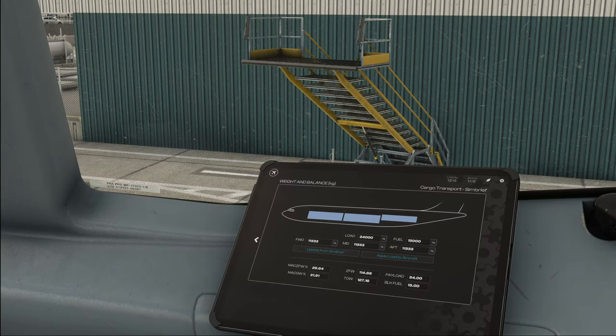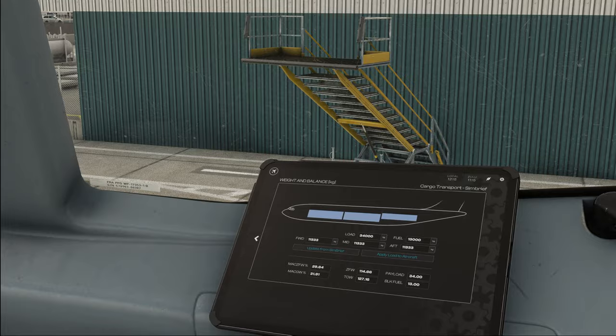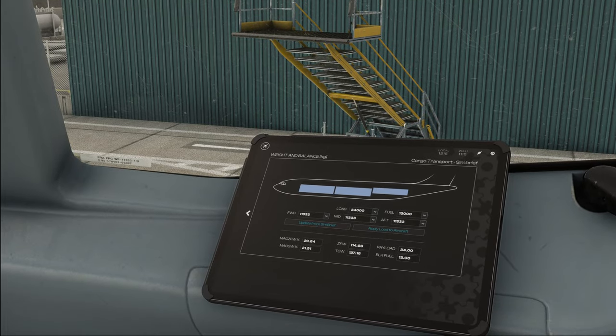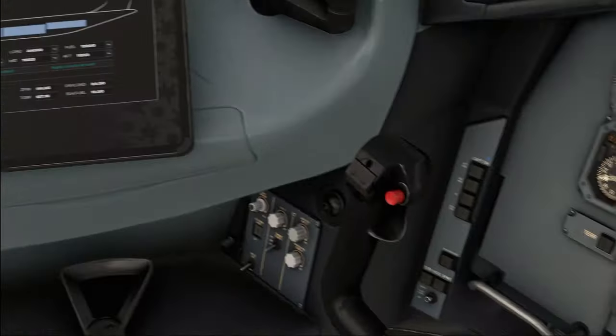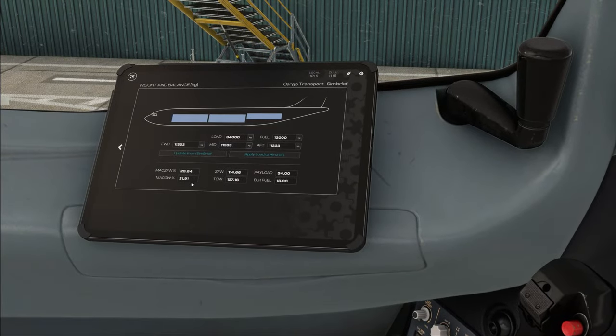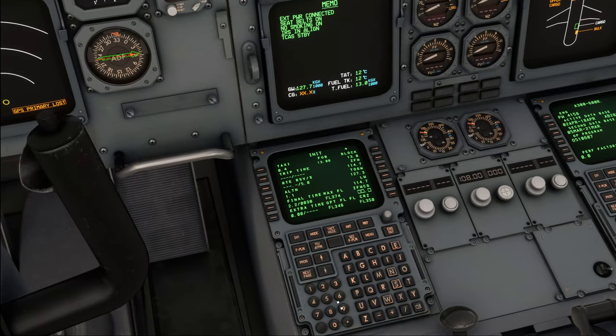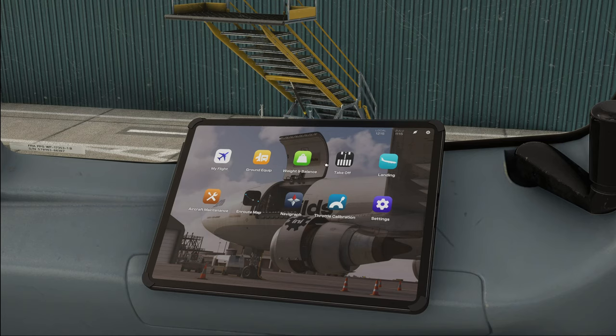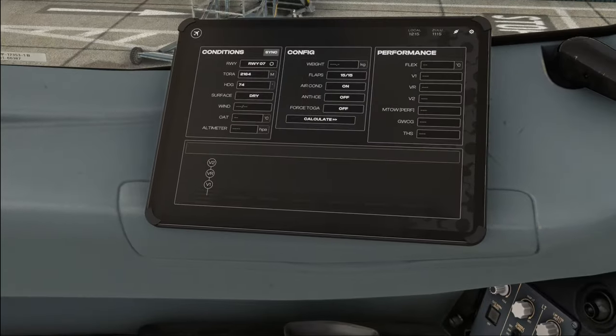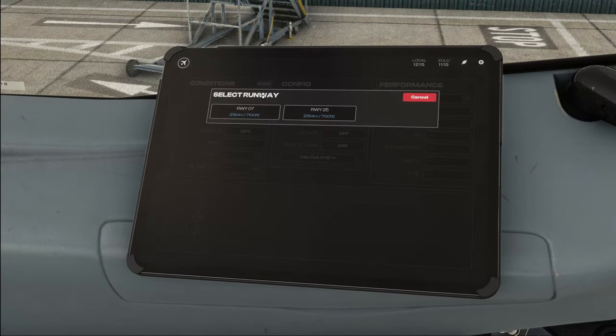Weight and balance. Here we go. Okay, so zero fuel weight 114.7. One of the things I like about cargo flying is that you have the weights available so early because everything is known. Okay, 29.7 zero fuel weight CG. Like that, and that leads us on to the takeoff performance. Let's go ahead and do some mathematics here. And this is going to be interesting because Luton does not have a very long runway. So let's see what we will be able to do.